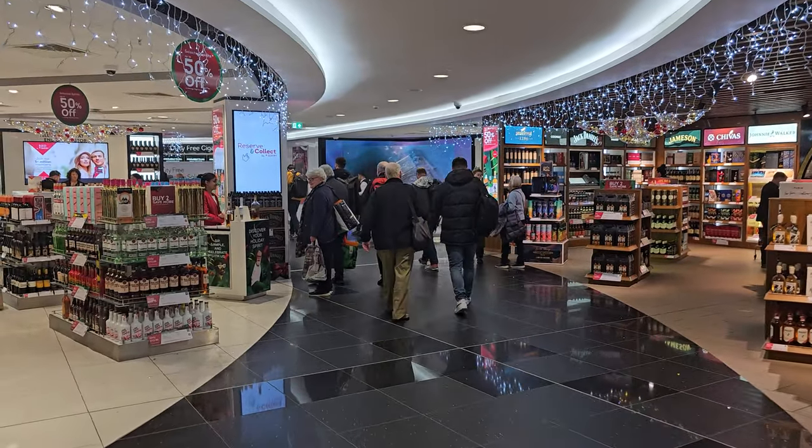And just like that, made it out of baggage check. It only took a couple of minutes, so nice and easy. Now I'm in a duty free. And here we go, walking through duty free.